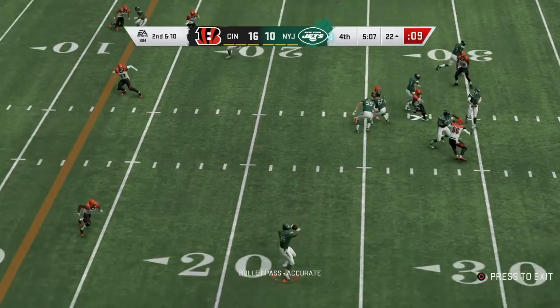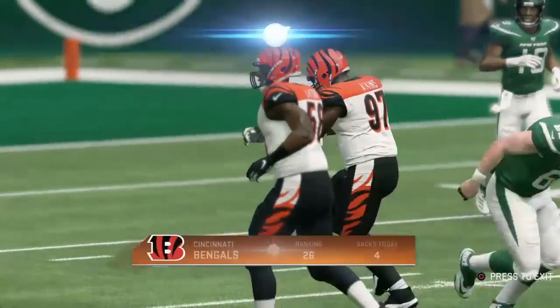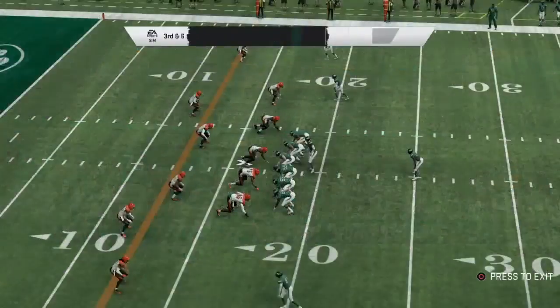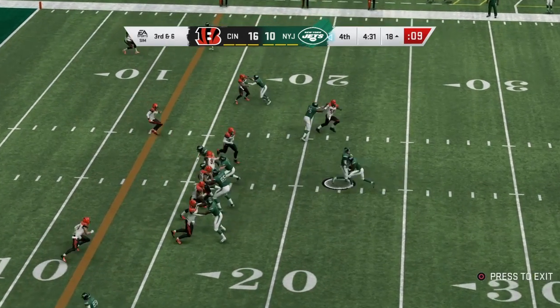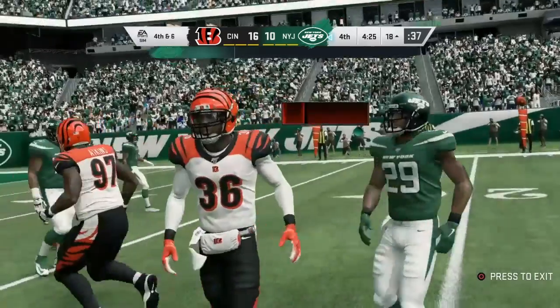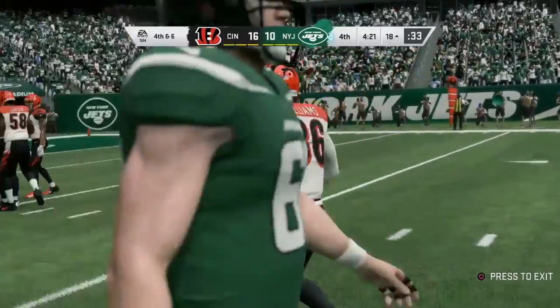Looking to throw again on second down. Darnold. It's a short one here, complete to the tight end. And they'll bring him down at the 18-yard line. 4 yards on the completion, and it sets up a third down. The Jets on third down. They've hit on half of them, 5 for 10. This will be 3rd and 6. And he'll give it here to his running back. And they're going to lose some on this play. Being knocked back to the 18. Tough sledding. They lose a yard there on third.